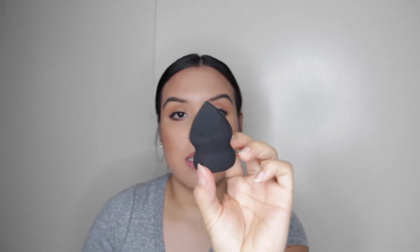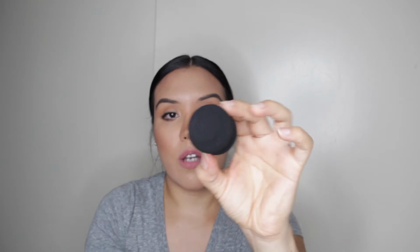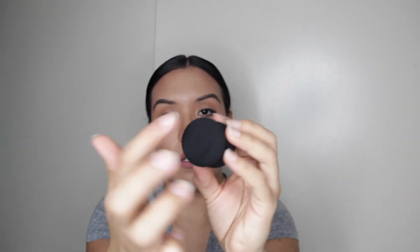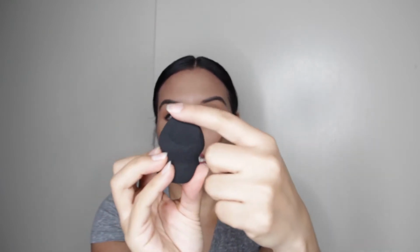This is what it looks like. It has a pointy edge, but it also has like a little round part in the bottom, and it's kind of flat. And then it has this kind of teardrop type of cutoff. And then I feel like this is going to be great for setting your concealer or blending out your concealer. So I'm kind of excited to try this.